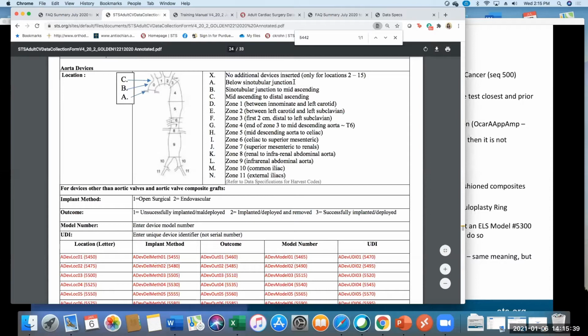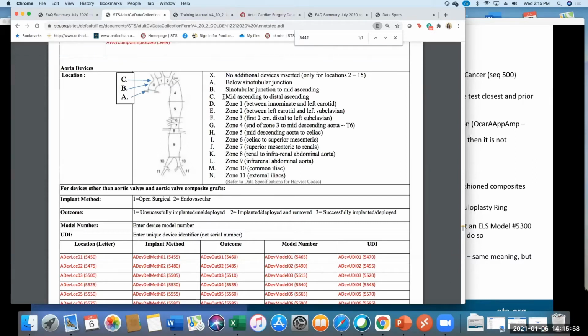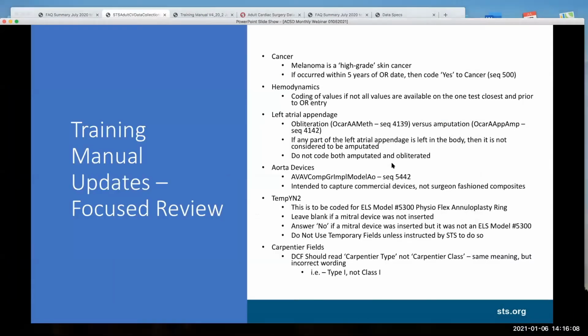And then of course we would also enter the most distal location. So if he went to the mid ascending, for your first one you put the HemoShield in below STJ, and for the second one you would put mid-ascending, that's the most distal end. So we know that graft went from below the STJ to the mid-ascending. Great. Thank you. Welcome.